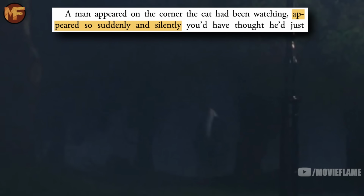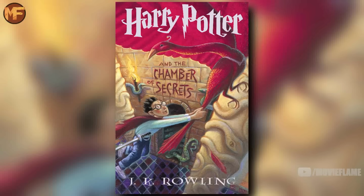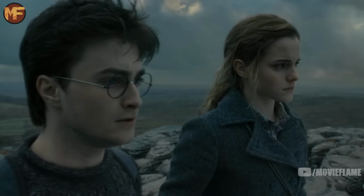Dumbledore appearing out of nowhere the way he did is also a direct reference to the book, as it said he appeared so suddenly and silently. This is interesting because Rowling made apparating silent in the first book, but from the second book on, it's a loud noise, sometimes being described as a pop and other times as a crack.